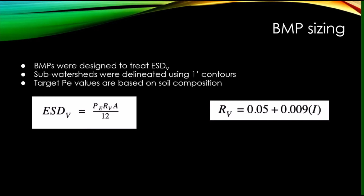We attempted to size each proposed BMP to meet the Environmental Site Design Volume, ESDV, as suggested by MDE. The ESDV is given by the equation shown, where PE in inches is the target depth of rainfall treated by the practice, RV is the dimensionless runoff coefficient, and A is the drainage area of the watershed that will drain to the BMP. The volumetric runoff coefficient, RV, is based on percent impervious cover at the site and is calculated using the second equation shown.